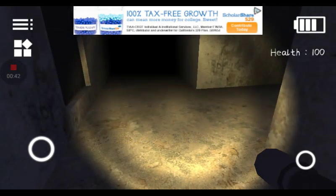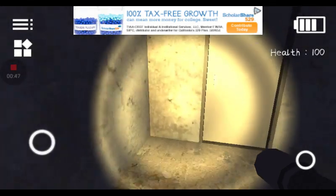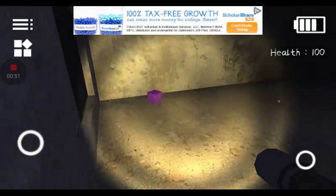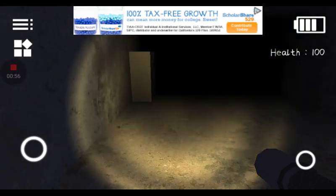Yeah, we picked up a battery. Okay, that's cute. See what's in here. Now we've got to get out of here. I saw some spooky things last time. Heck it is. Magic cube.